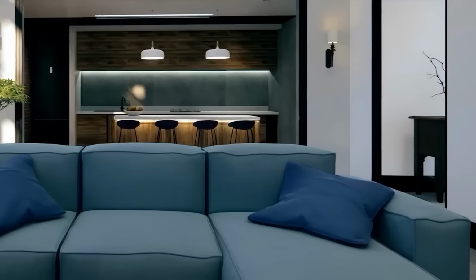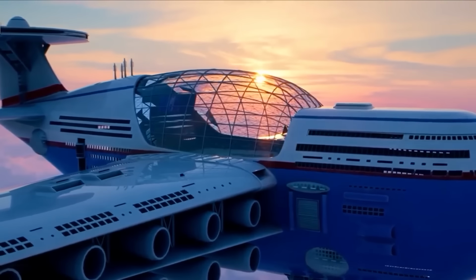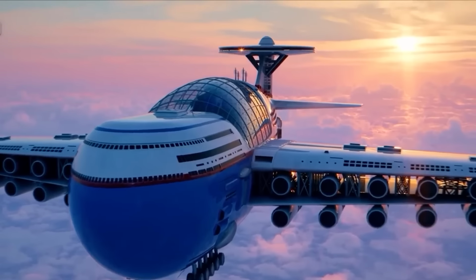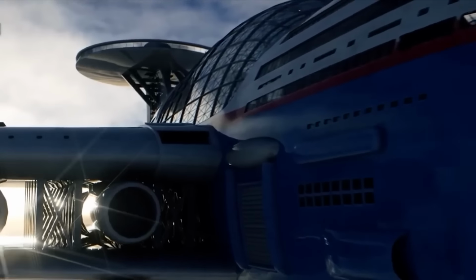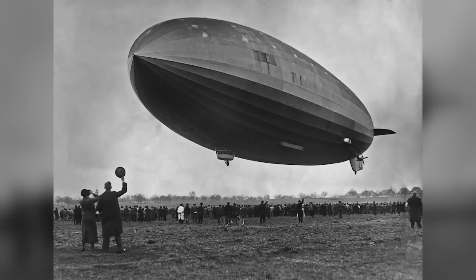But let's just imagine for a second that you absolutely love the idea of a sky hotel. How would we actually make one with today's technology that could actually exist? Sky hotels, or as I'm defining them, hotels that are flying and can move around like cruise ships, are not exactly a new concept. The closest we ever got was in the age of airships.